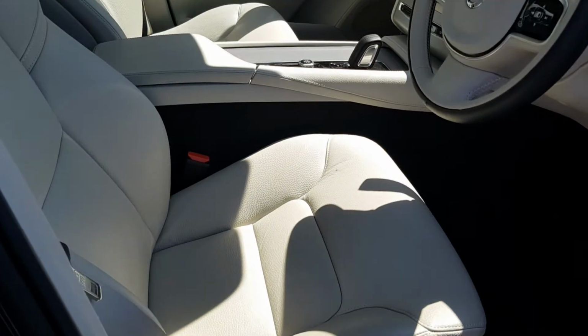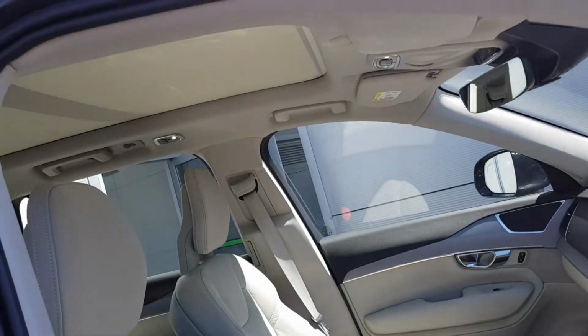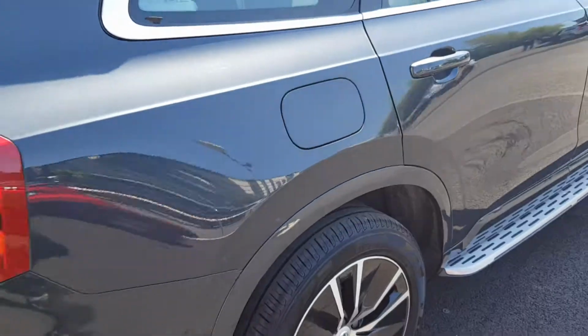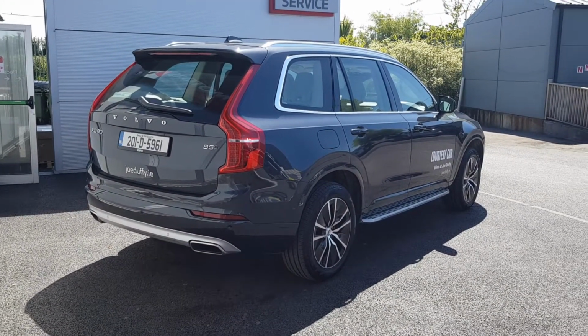The interior is finished with blonde leather upholstery. This car comes with an upgraded Xenium pack, which includes a panoramic sunroof and a 360 degree parking camera. To the back, the XC90 comes with a rear spoiler, electronic tailgate and twin exhaust pipes.